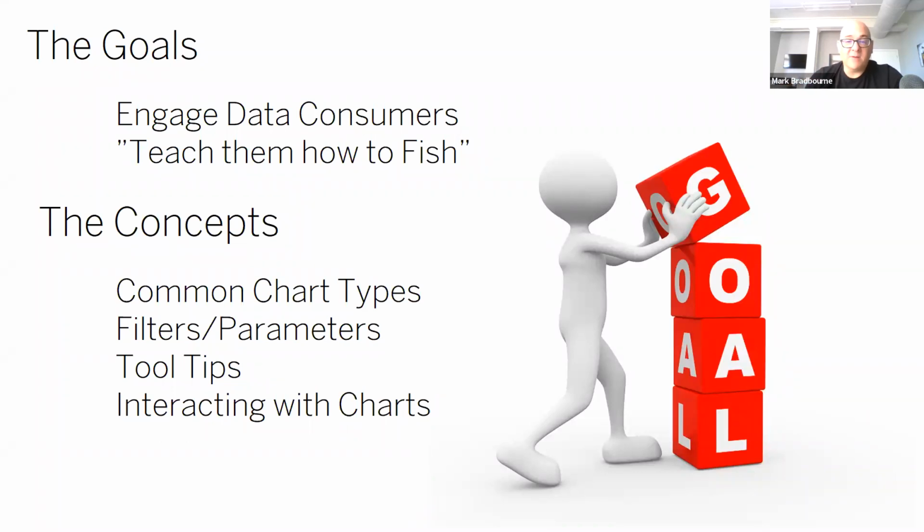So I had some goals in mind. Ultimately, I wanted to engage the users, to find something that would hook them so that they would do this on their own time. I didn't want it to be super time consuming, but I wanted it to be effective. And I really wanted to teach them how to fish. No small task, right?